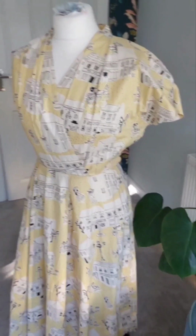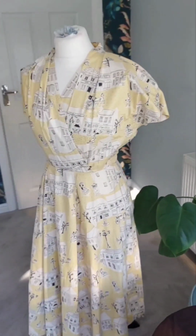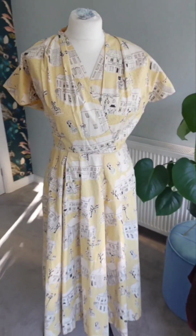And I did wear it at Rhythm Riot, but it's probably not going to come out again until next summer when the weather's a bit warmer.